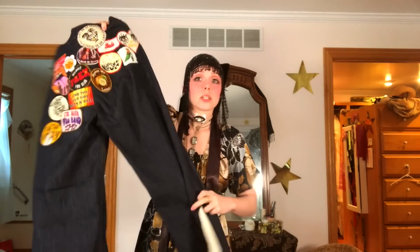All their stuff is super expensive, but I had been looking for these pants forever and I found them on Depop, and I added a ton of patches onto the back and front, one on the front, but these are great. I feel like it's such a good staple to have at least one good pair of bell-bottom jeans, just because it can be worn in so many different ways and you can do so much with them. Keep them basically forever, you know.